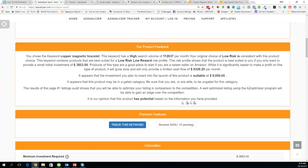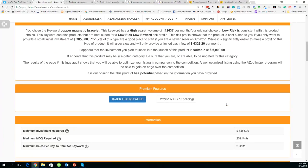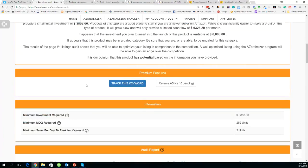Okay, this is the line that everybody wants to see. Okay, surely it is our opinion that this product has potential based upon the information you provided. Bring it on. All right. So if we're interested, what we can do is we can track this keyword, and I've already pressed that, and I'll have a look at that in a minute. But there's another one here. Look, reverse ASIN. Reverse ASIN. Let's have a look at that.